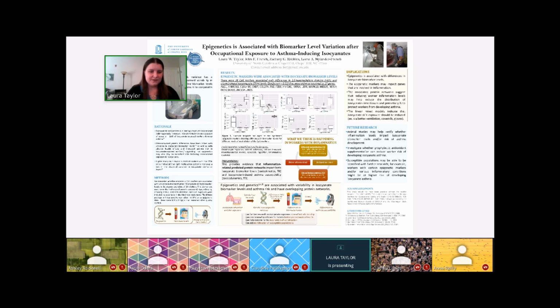And at the very bottom, you can see this progression over time where it looks like there is this inhalation and skin exposure to isocyanates that are taken up into the body. And then there are genetic and epigenetic markers that can change the toxicokinetics and toxicodynamics of isocyanates, which early on we see as differences in biomarker levels. And over time, we see differences in asthma susceptibility between workers.